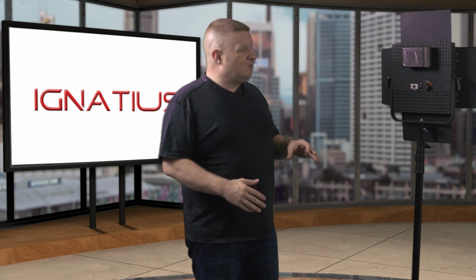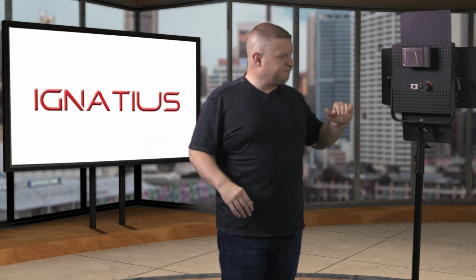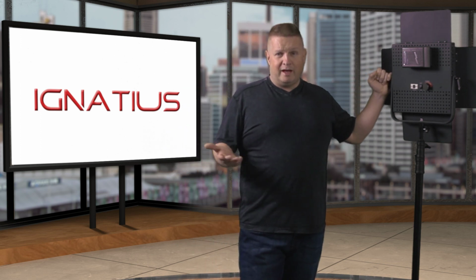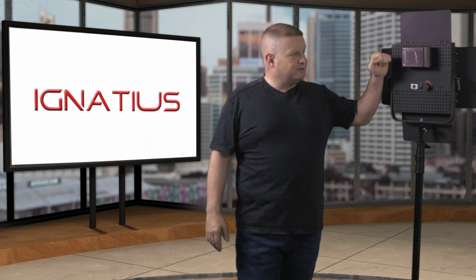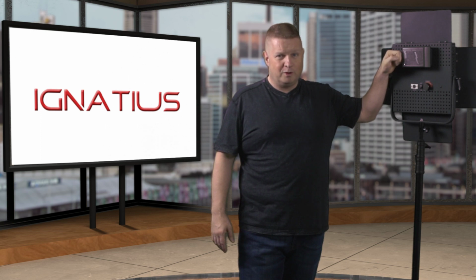So we DQ'd that at the really high end, the really high variation. It wasn't the least expensive lamp either, which was surprising to me. Of the ones that remained after that, we looked at features. This one has some features that we really like. Most notably, it has the 3 gold post Anton Bauer battery connector.